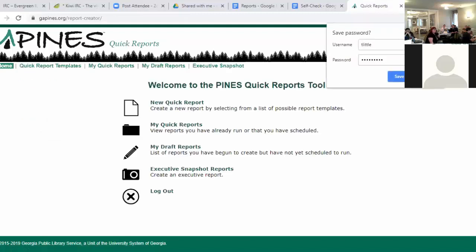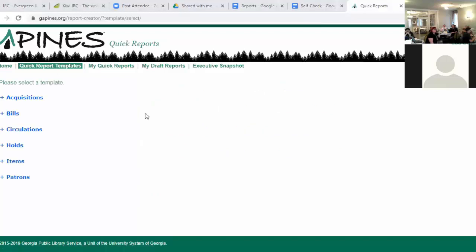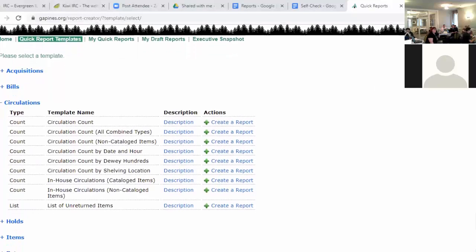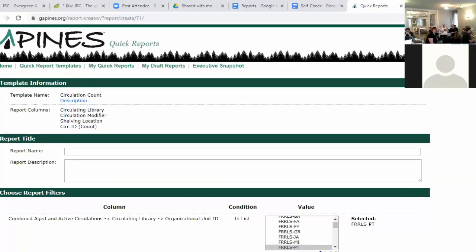So if you click View Quick Report from here, we just have a preset list of categories, and we have these categories hard-coded, but that's an idea that we can go away from. If you expand one, it gives just the reports that we have specifically said are the reports that our staff are going to use the most. And then when you run it, it looks similar to the existing report template.